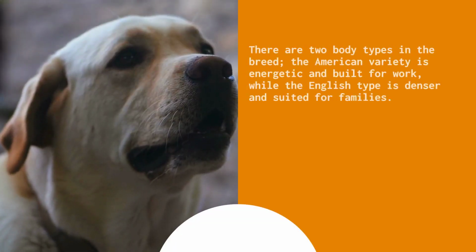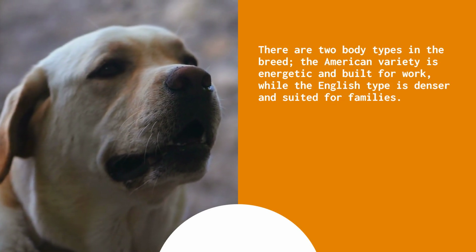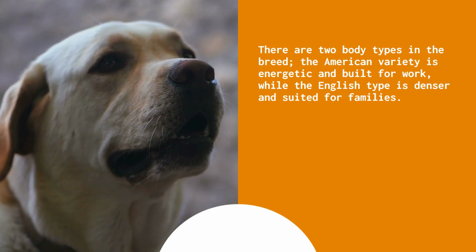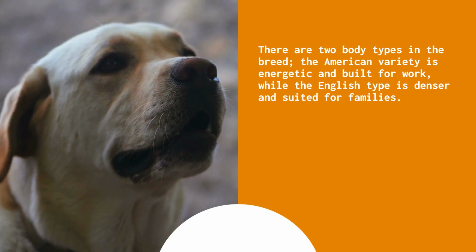There are two distinct body types within the breed. The field or working variety, often called American, is built for work with lighter bones and higher energy. The English or show type has shorter legs, a denser coat, and is more suited for family life.